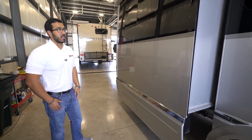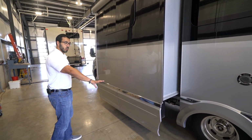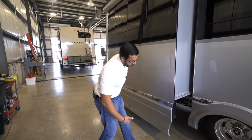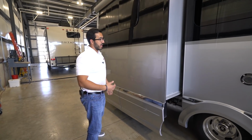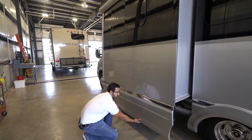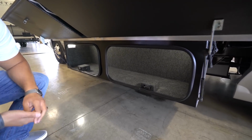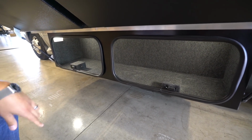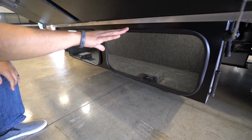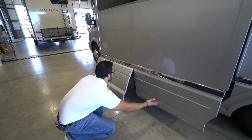And then if you take a look at the slide, a couple things. One that I absolutely love is the fact that they built the storage compartments into the slide itself. Far too often the slide comes out, the storage compartments are underneath, and it's really difficult to get to. I myself am a pretty spry young fella. Well, not so young these days, but a lot of times it's hard to get to. Not the case here. You open this up, you'll see that you have big storage compartments in here. Again, you have the motion sensor lights in both, which makes it super easy to access those.